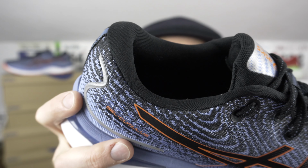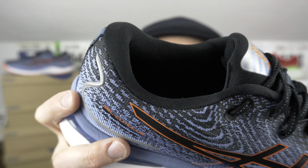We will start the review with the upper first. So certainly a thicker mesh here in the Cumulus 24 than the Nova Blast, and the profile here matches more the Nimbus 24 I tested out earlier this year. A very plush and supportive heel here in the shoe. There's a booty style sort of gusseted tongue here within the shoe, and it makes for a more fitting and traditional ride than we get in a lot of models these days.